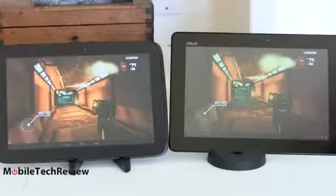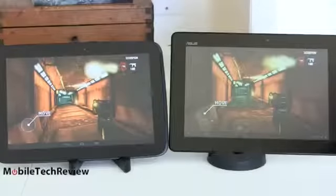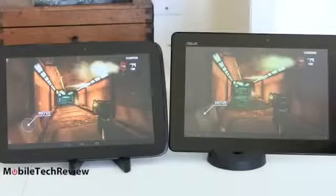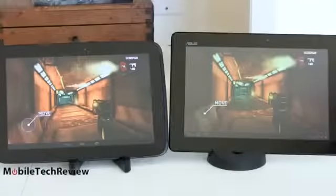Either one has more than enough power to play Dead Trigger just fine, and that goes for most 3D games. I have noticed a couple of games like Bard's Tale where the Nexus 10 is a little bit smoother. When you're walking around, the controls just work a little bit more easily on that, but it's a fine point.